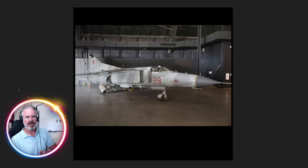I'm just going to talk a little bit about ejection parameters and a little bit about where you want to put the jet if you are going to leave an airplane such as this.